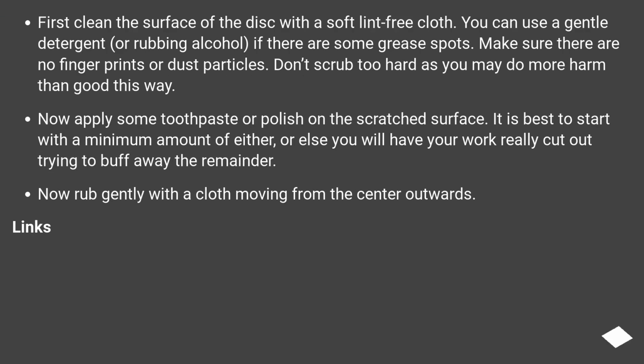Or try to fix the DVD. First, clean the surface of the disc with a soft lint-free cloth. You can use a gentle detergent, or rubbing alcohol, if there are some grease spots. Make sure there are no fingerprints or dust particles. Don't scrub too hard, as you may do more harm than good this way.